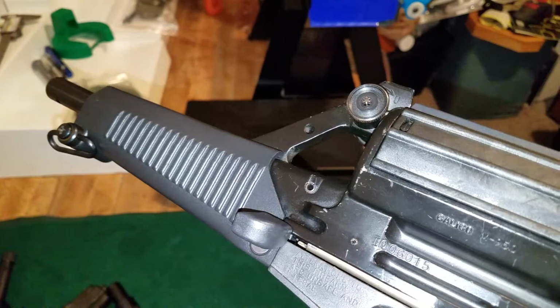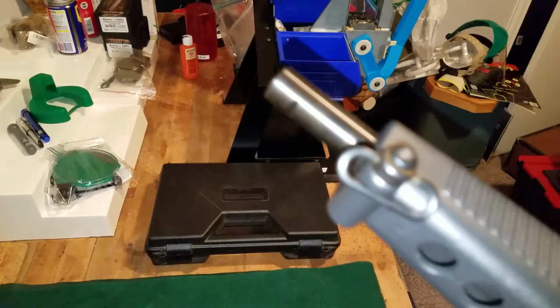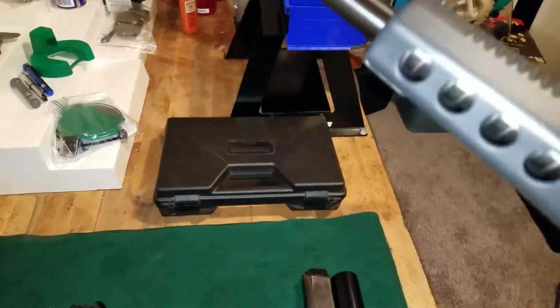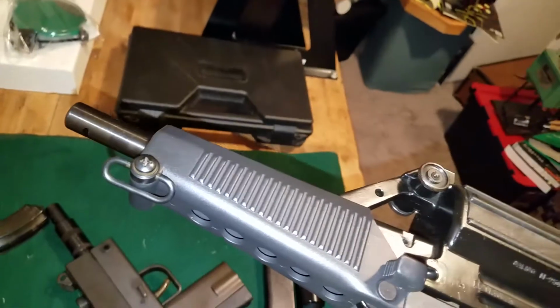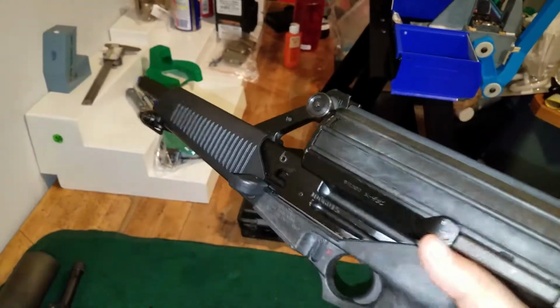Charging handle is non-reciprocating, so you charge it once. It's bottom ejecting. There's a place to put a flash suppressor or a muzzle brake. I just never put one on this. You can still order them. You can still get parts off the website, and I believe they still make them new. But I'm thinking about getting a 50 round mag for this finally, and it's a range toy.